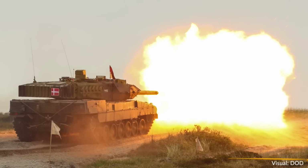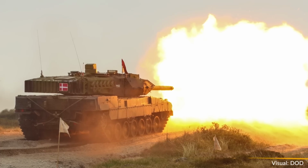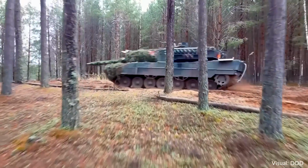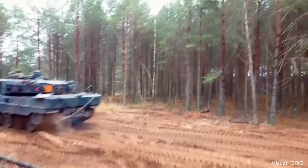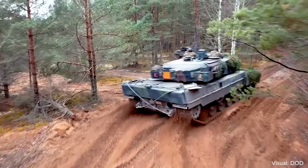Now in training, at least in the Bundeswehr, so the German armed forces, the A6 crews are instructed to use their APFS-DS rounds against helicopters due to the better ballistic characteristics of that shell. A DM-11 round featuring a programmable fuse for airburst is available on A7 and the Polish Leopards, making it now the preferred anti-helicopter round, but it is not used on the A6.